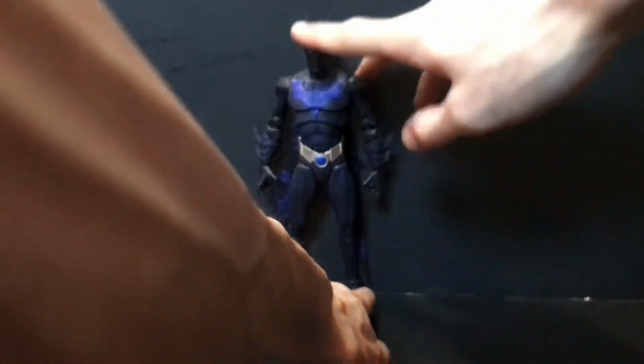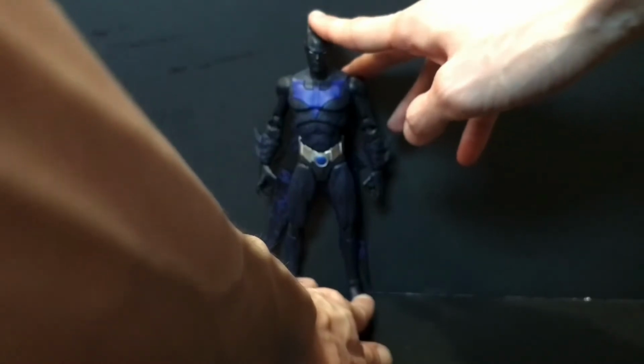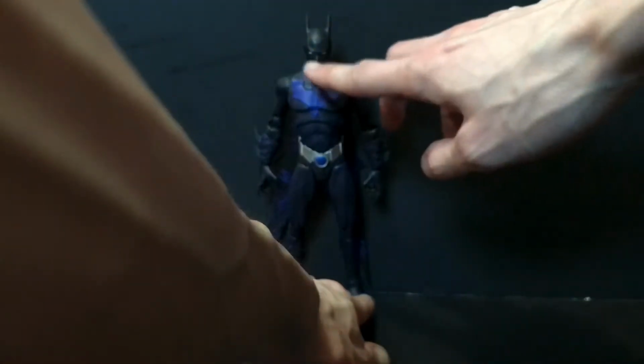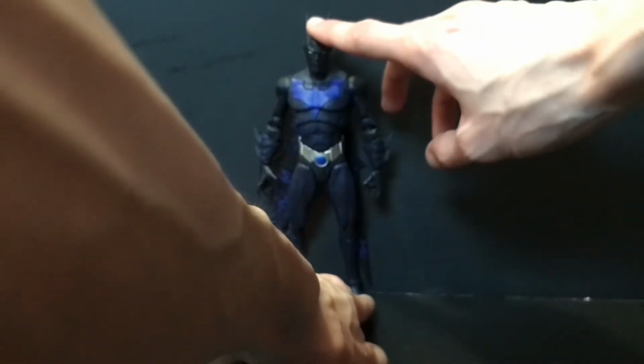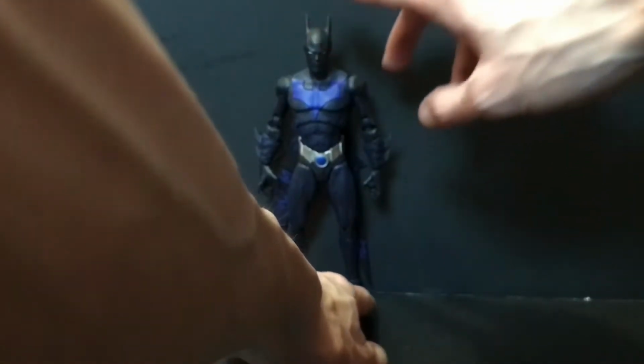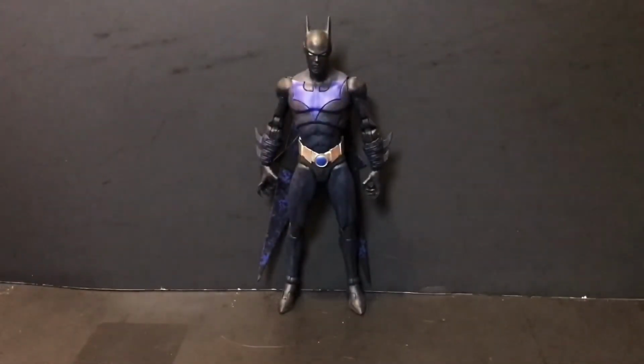That said, I like this figure, especially for the clearance price I got it for, which was like 10 bucks. And if you got the Target exclusive Batman Beyond and did not get the head with the facial features on it, this is a good way to get that, because you could always throw that masked head on this, which I might even do. I don't know, I kind of like having both.